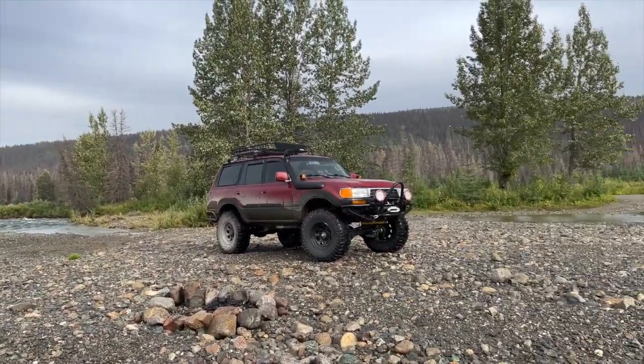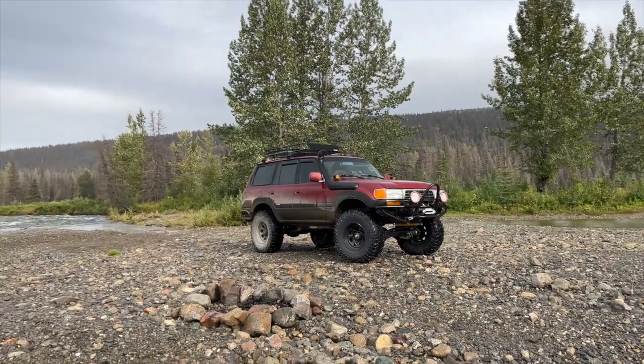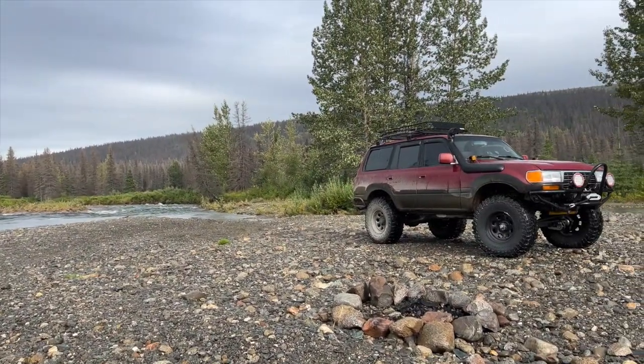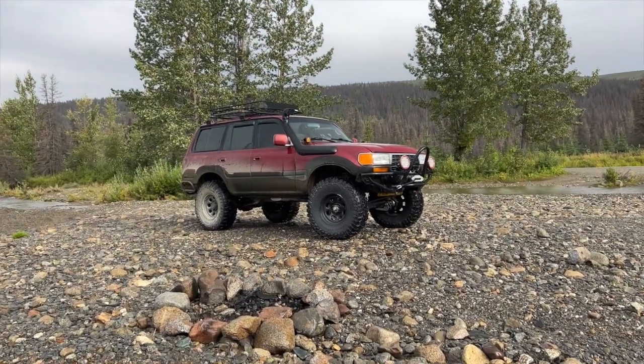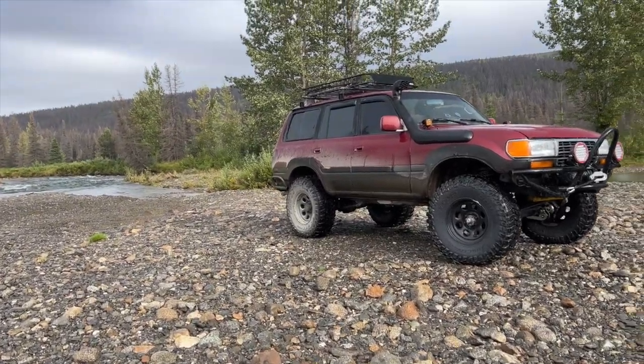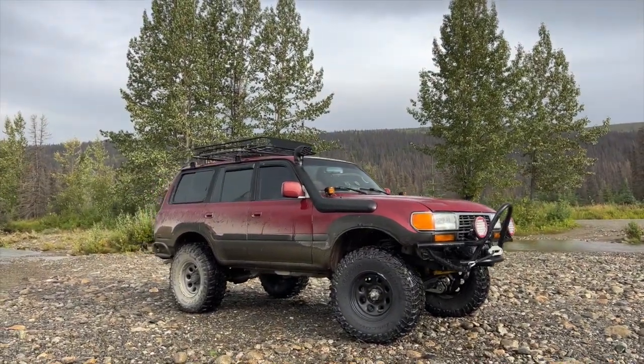Man, it is a gorgeous day though. This is Alaska, man. Despite the rain, you gotta make the best out of it. If you're gonna be those people that wait for the rain to go before you come out and enjoy Alaska, that will never happen. You gotta enjoy Alaska whether it's dry or raining.